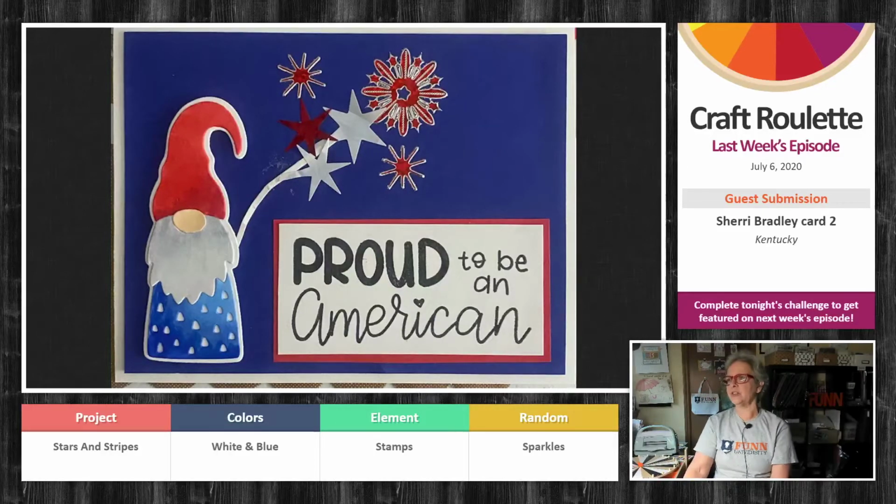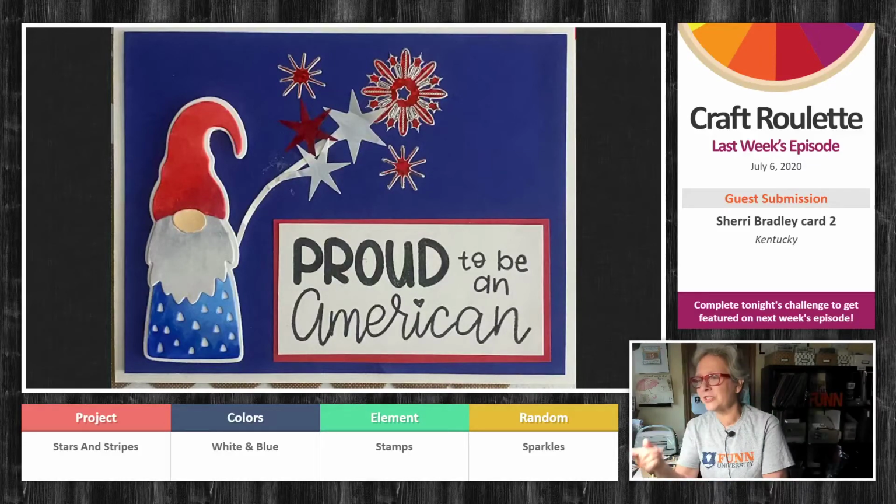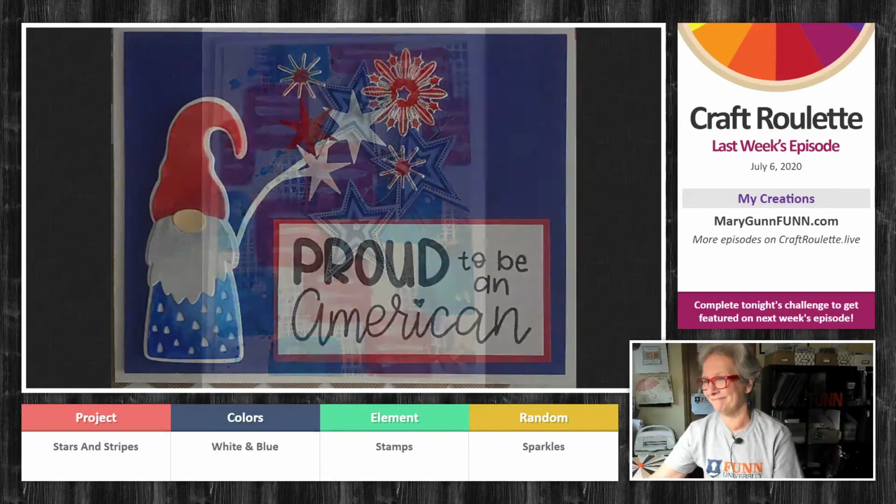We call her EE because she finds things that we need to fix. It's getting fewer and fewer, but she is also on a gnome kick, and I love her little patriotic gnome. Super cute with his little gray beard and everything. He's proud to be American. He, I think, is a Michigan one. A Michigan gnome, probably lives under a toadstool, as per Judy.